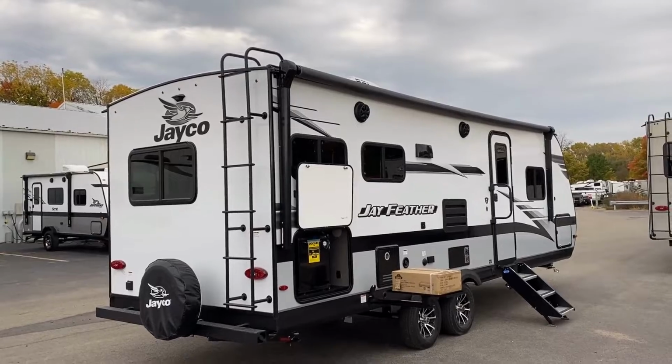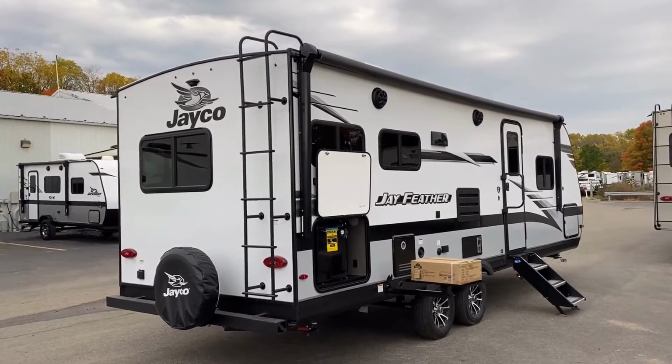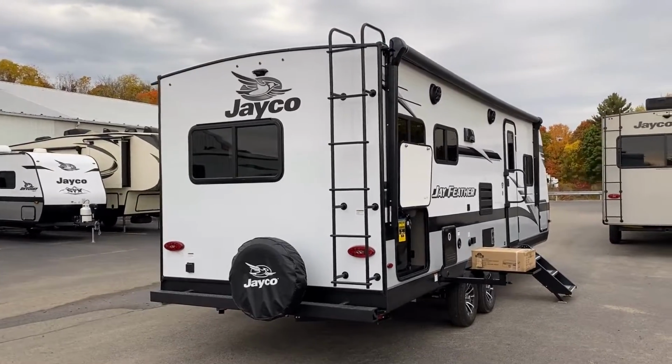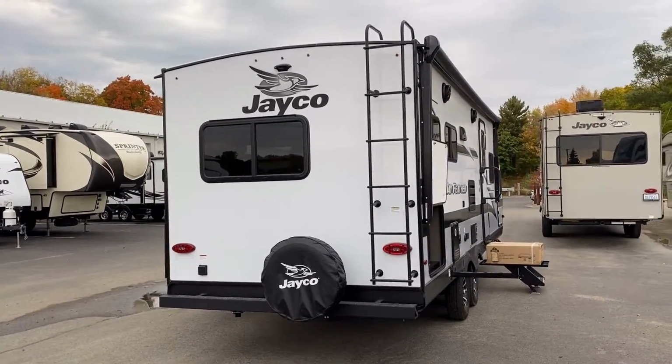Now, they are surface mounted, though, so it's not a giant 4-inch hole routed out of the wall. Always going to include a ladder on these. It's not optional. It's just nice that it's there. That can get you up to the roof.